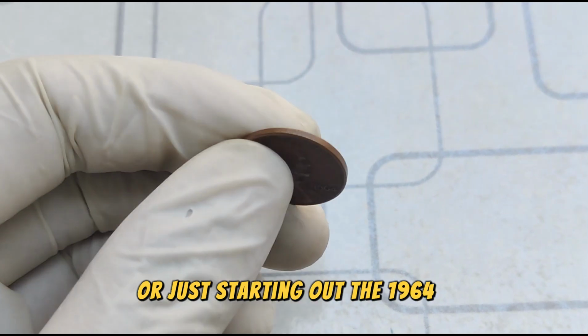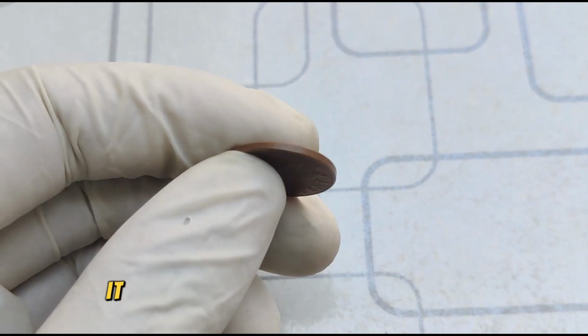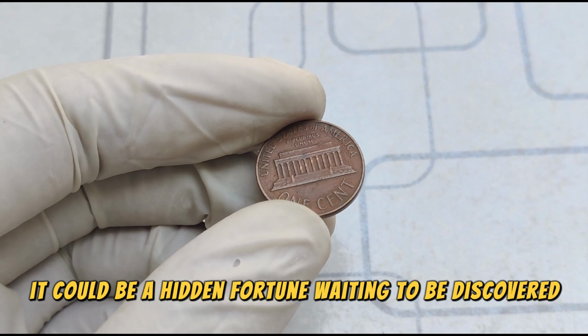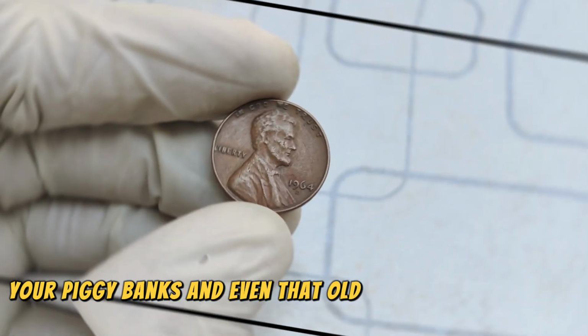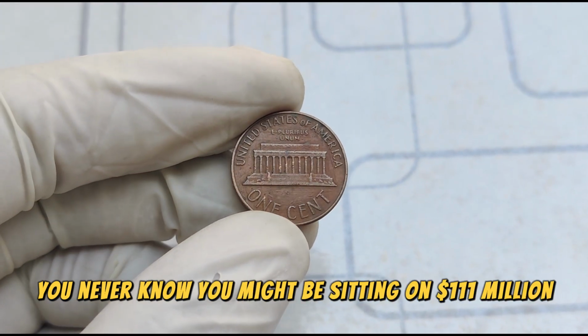The 1964 Liberty Lincoln penny is a fascinating piece of American history. It represents more than just 1 cent. It could be a hidden fortune waiting to be discovered. So check your coin jars, your piggy banks, and even that old drawer in your house. You never know, you might be sitting on $111 million.